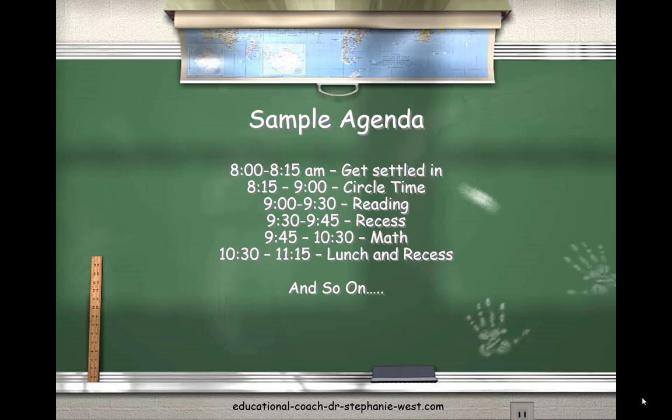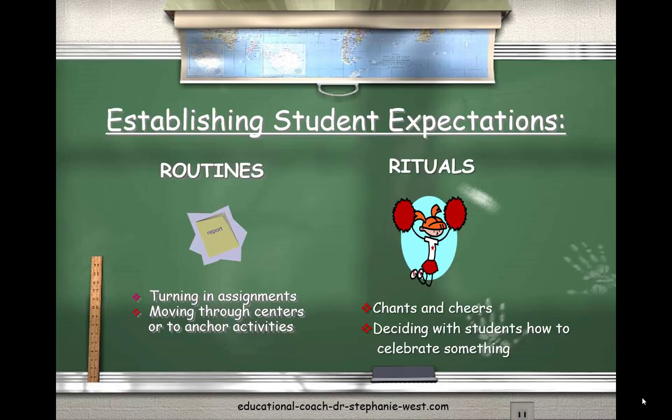But an agenda on the board is really helpful to your special ed students. Special ed students need the structure. All kids really need the structure, and that's also a way to keep yourself in check, that you're getting the things done, that you're on task, that time on task thing that we're always so concerned with. So think about putting an agenda on your board, no matter what age of student you teach.